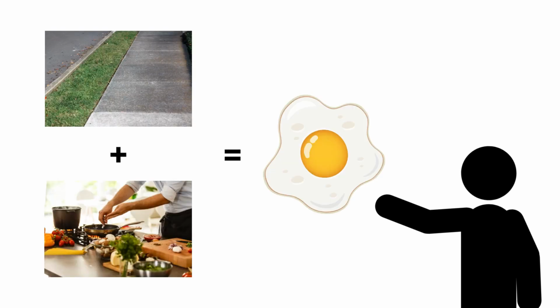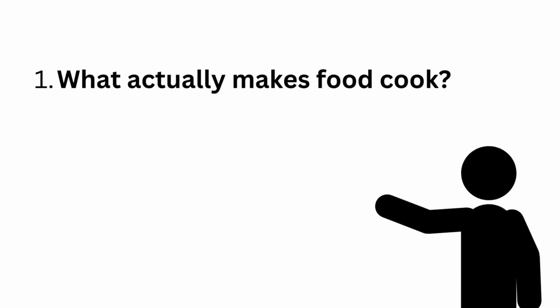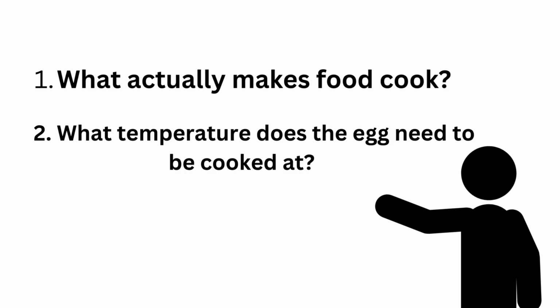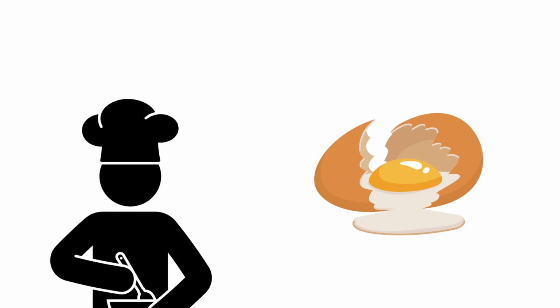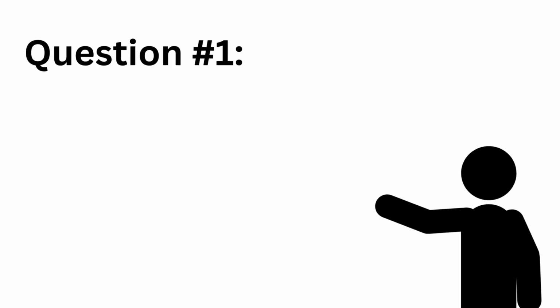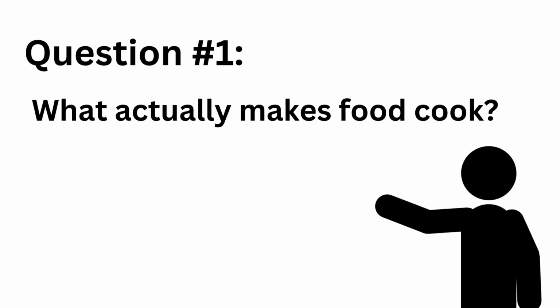To discover if the sidewalk could cook an egg, we have to figure out three main things. What actually makes food cook in the first place, what temperature an egg needs to be cooked at to be edible, and if the sidewalk can meet that standard. So let's put on our chef hats and get cracking on the answer. Running into our first question, what actually makes food cook?